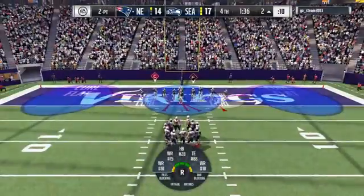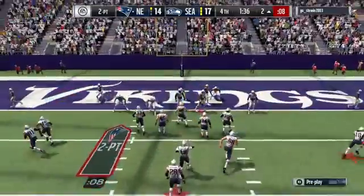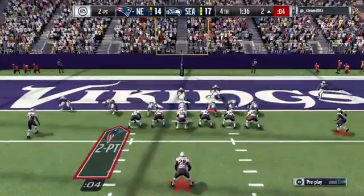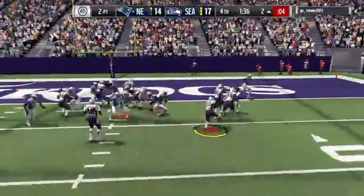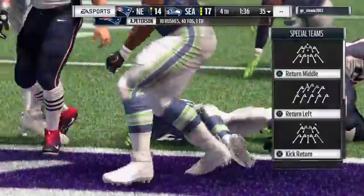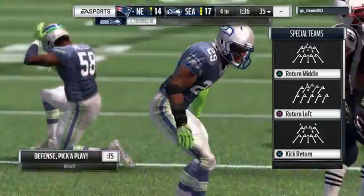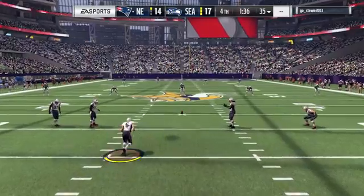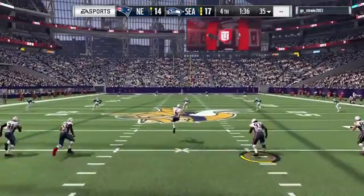So now a big spot for the Pats as they'll go for 2. They pitch it out to Peterson, and he got it on the touchdown run, but he won't get in here. He'll be stopped short, and they'll come up empty on the try for 2. Coons on now to kick this one away following the score.